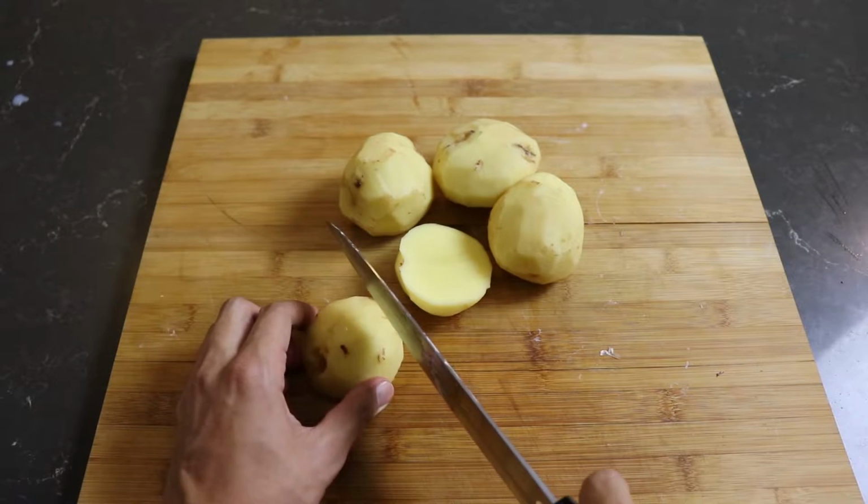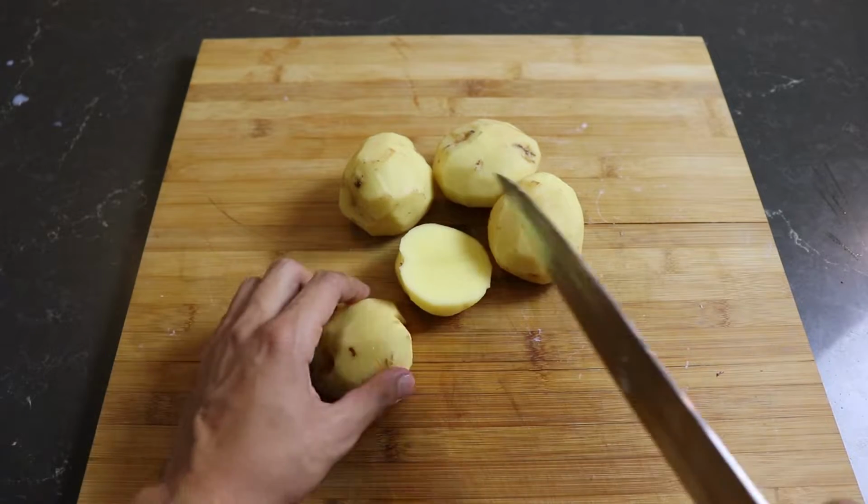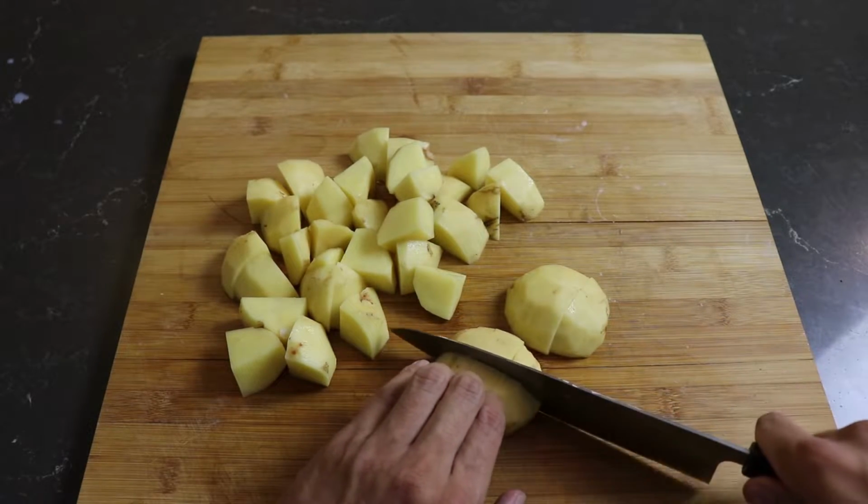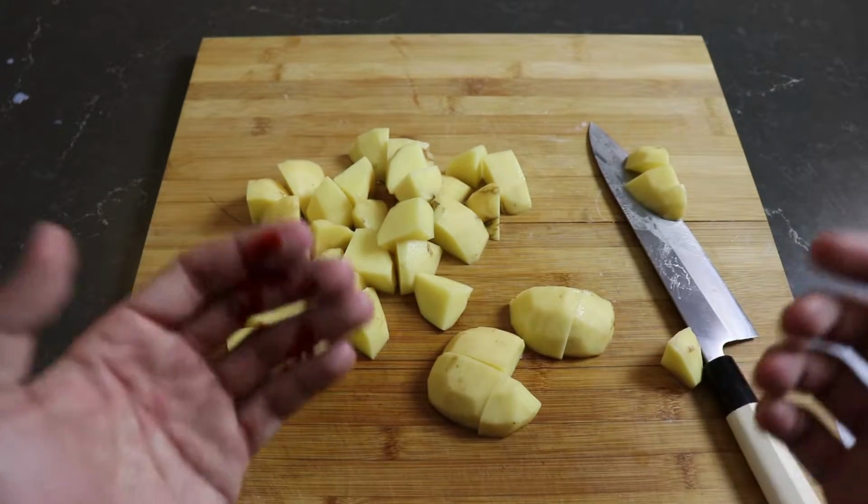You want to cut these potatoes into large chunks. They will be much easier to work with as we go along. Also, knife tip. Cup your fingers like this and use them as a guide for the knife when cutting anything. Safety first. Okay, perfect. These are cut.